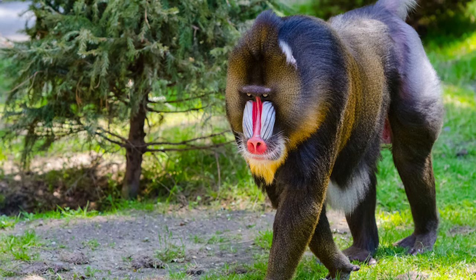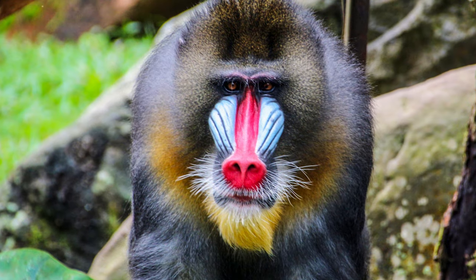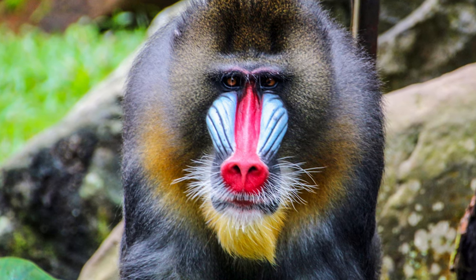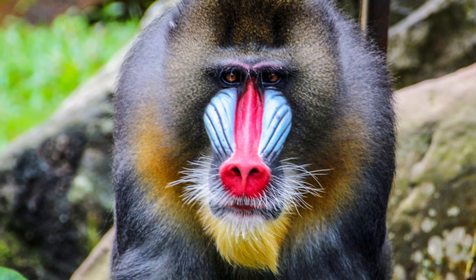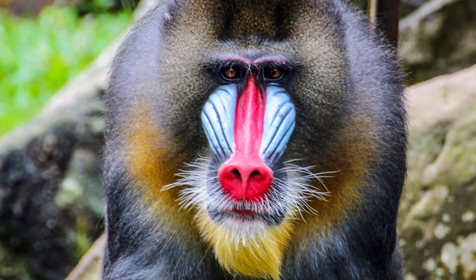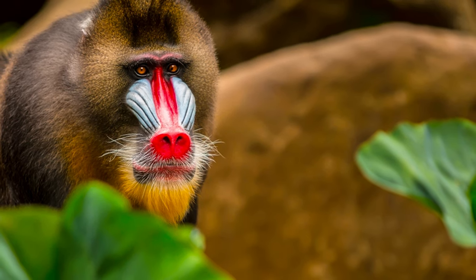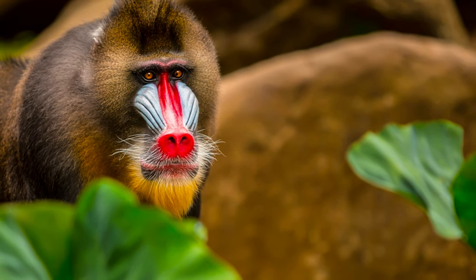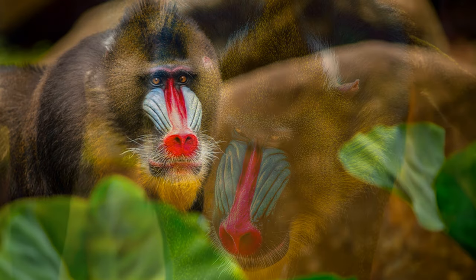They have a pink face and lack the distinctive facial coloration found in adults. The infants cling to their mother's belly for the first few weeks, gradually transitioning to riding on her back as they grow older. They are weaned at around 6 months but may continue to nurse for up to a year. The young mandrills gradually become more independent, exploring their surroundings and interacting with other troop members. Juveniles start developing their facial colors and patterns, which become more pronounced as they reach adulthood. They reach full maturity at around 4 to 6 years of age.